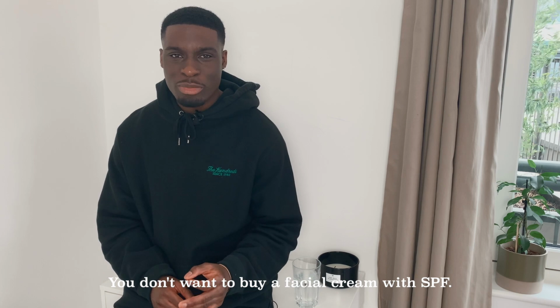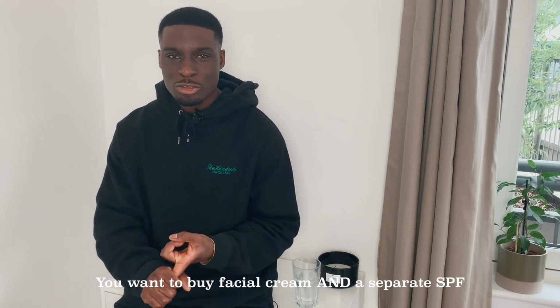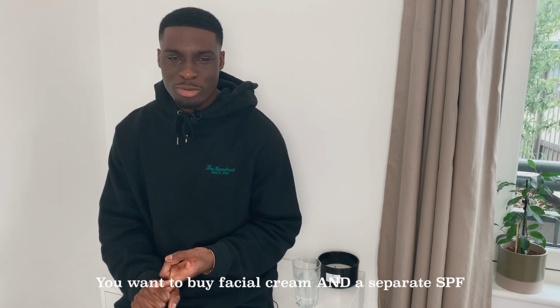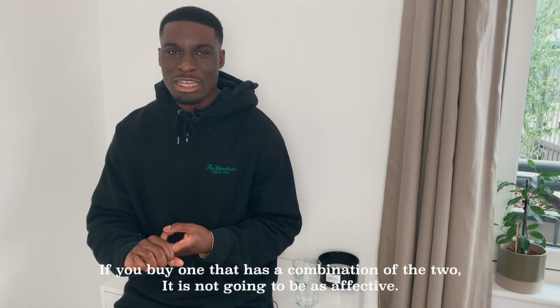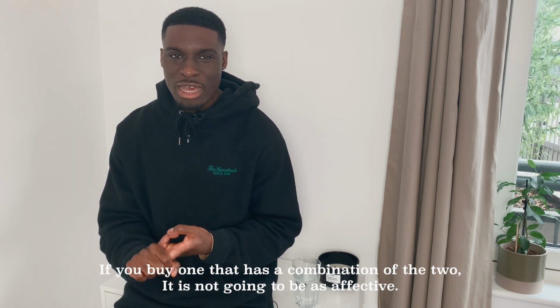One thing that you do want to consider, and is quite important when it comes to SPF, is that you don't want to buy a facial cream with SPF. You want to buy facial cream and a separate SPF. So make sure that the cream that you're buying doesn't have SPF in it. You want those two to be separate, as if you buy one that has a combination of the two, it's not going to be as effective on your skin.